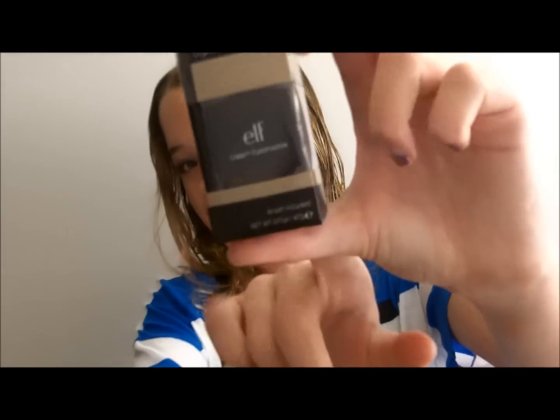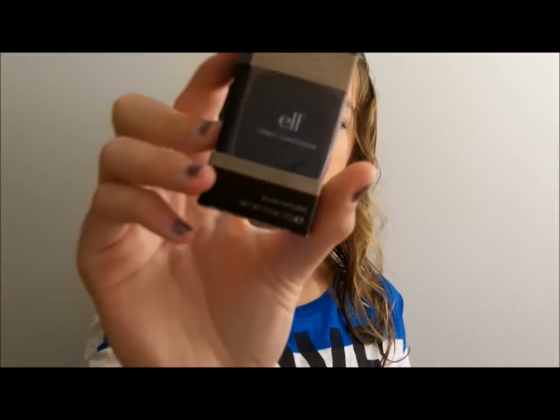Next is another e.l.f. product. It's the e.l.f. Cream Eyeshadow, which I've raved about. Yeah, you need to go check that out. It's in Dawn. I haven't actually opened this yet or used it, because I'm still finishing off my other one.